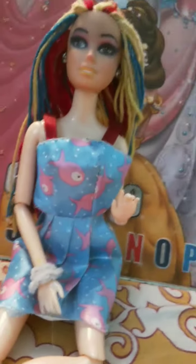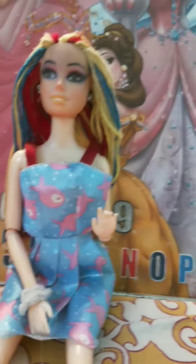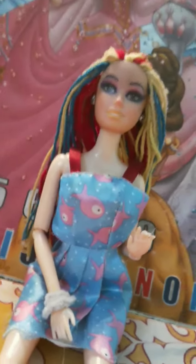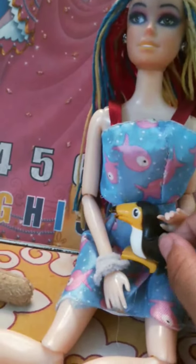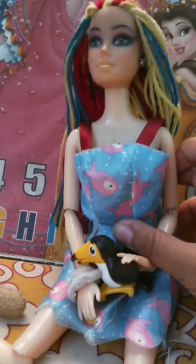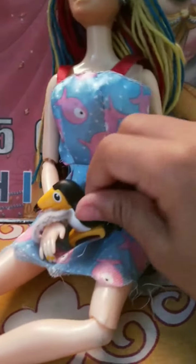First I will call my toucan bird. Her name is Lantern C. Let's begin. Lantern C, come on. She is a little shy of the camera, but it's okay. You all know it is a toucan bird, my pet toucan bird. Her name is Lantern C.